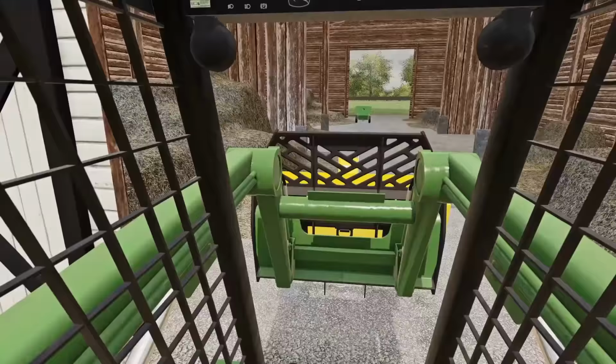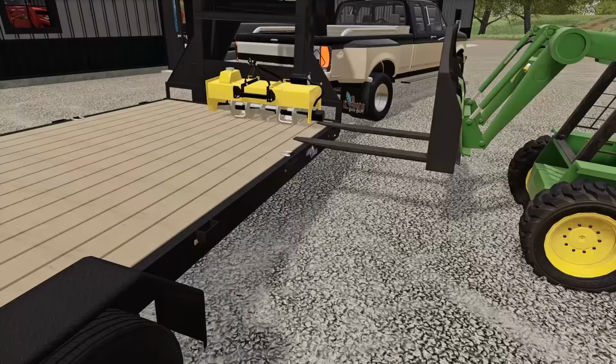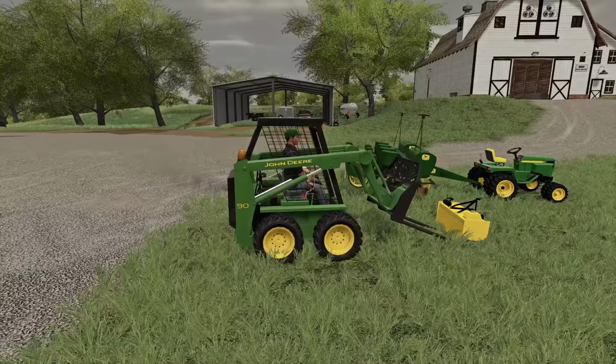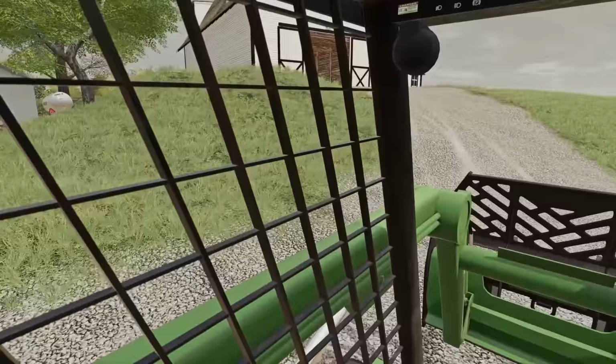Pull her in here. Oh, shoot. We're all over the place. There we go. And then we can drop her down. Oh, I'm going to see if I can't just slide this tiller onto the forks. And there we go. Hey, why not just put little Johnny up here too? Okay, we'll put little Johnny up here.